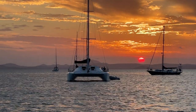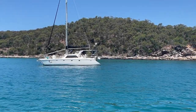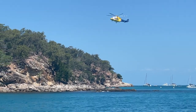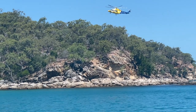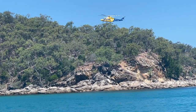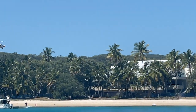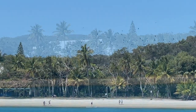Doesn't look that hard. After a very nice evening and a beautiful sunset, there was a bit of drama the following day when a rescue helicopter came to the island. The helicopter spent a bit of time looking around the headland, but eventually they lowered someone down, so they obviously found the person they were looking for. Once the crew members were dropped down, the helicopter went and landed at the airstrip that's behind the old resort, obviously sort of saving fuel while they got that person ready to be lifted out.